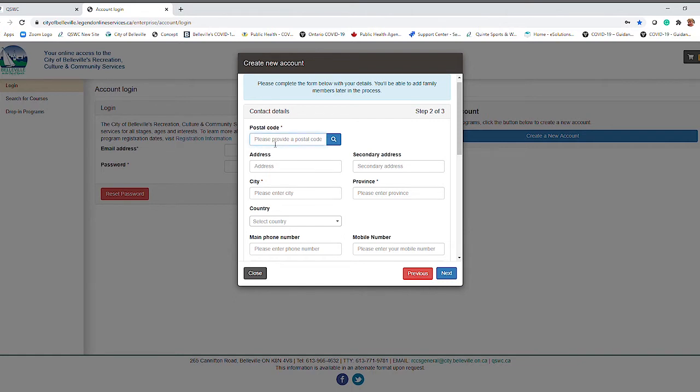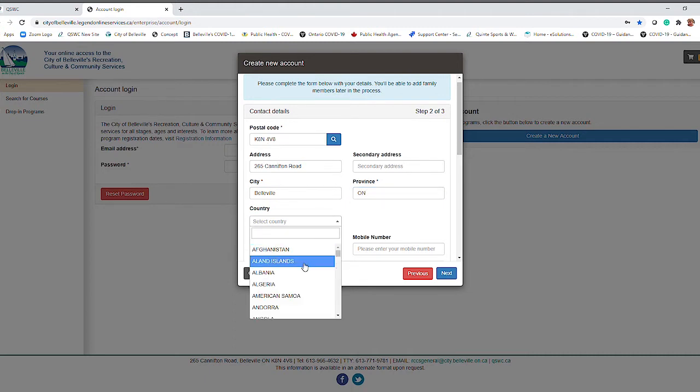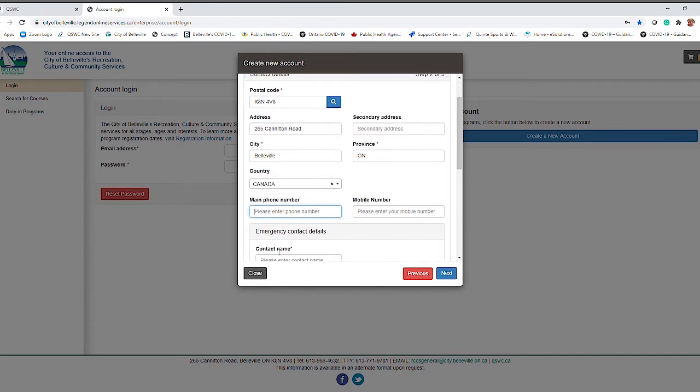So you're just going to put in your postal code. And we're going to put the Quinte Sports and Wellness Center address. Obviously, Daisy doesn't live here, but your country, you just press select and add Canada. And then your main phone number and your mobile phone number are really important. So I would, even if you only have one phone number, just put them in both spots, because having both phone numbers is really important.